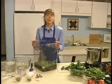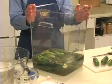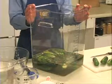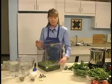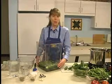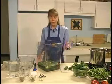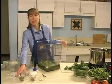The container used for fermenting must be large enough to allow several inches of space above the top of the food. In general, a 1-gallon container is needed for 5 pounds of vegetables. We've already started by putting 1 batch of 4 pounds of cucumbers in the bottom of this container. So on top of that, we're going to add half of the spices for our recipe.